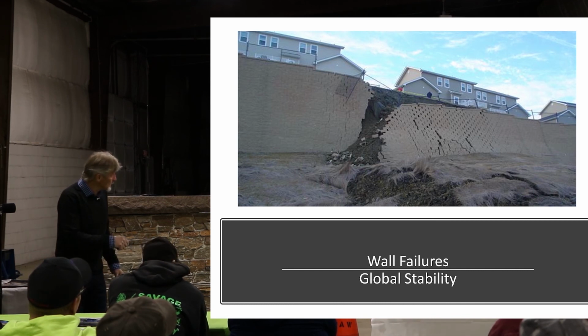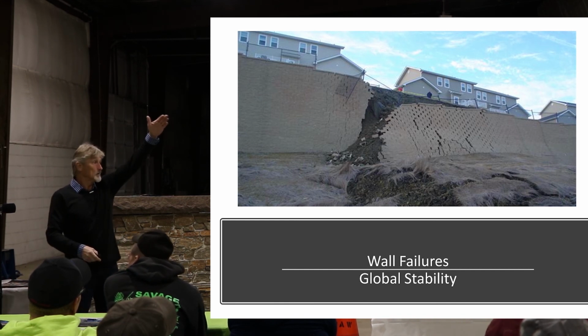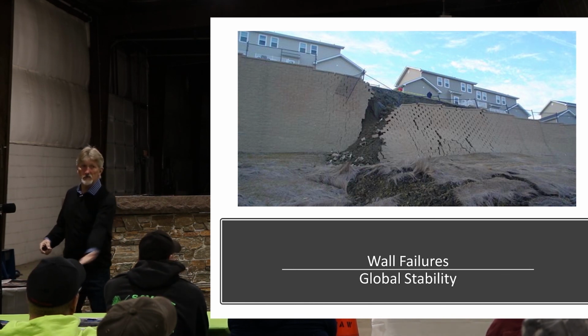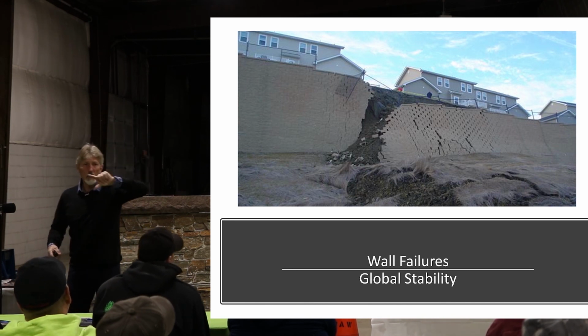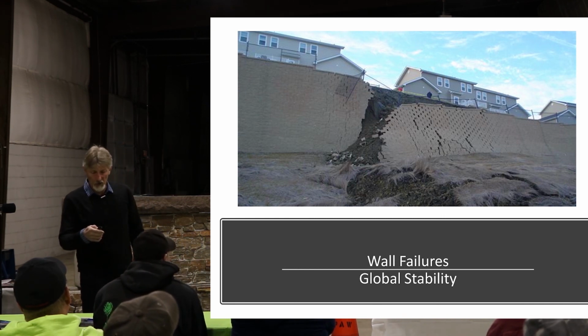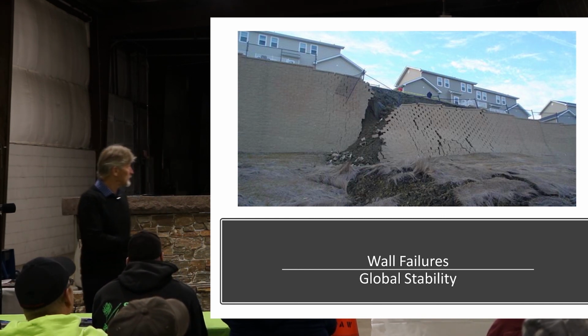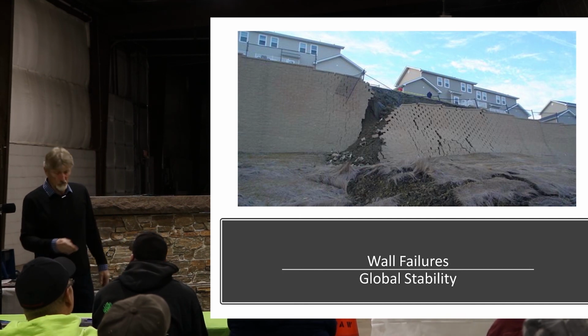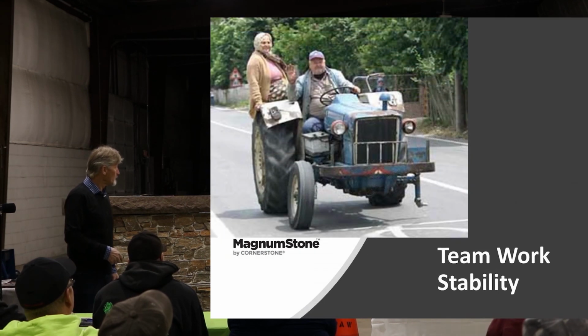So when you do something like this, we need to have deeper burial. We need to have deeper, longer grids. There's a plane. It's called a global stability failure plane. It looks like this. And we have to cross that failure plane. Global stability is something that we have to consider when we get into taller walls and walls that have a lot of loads on them.